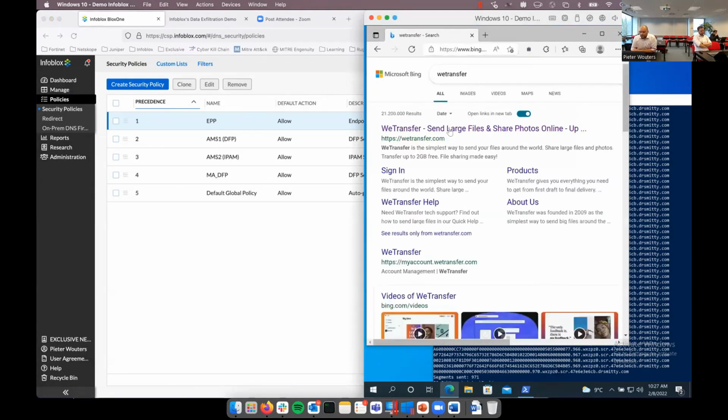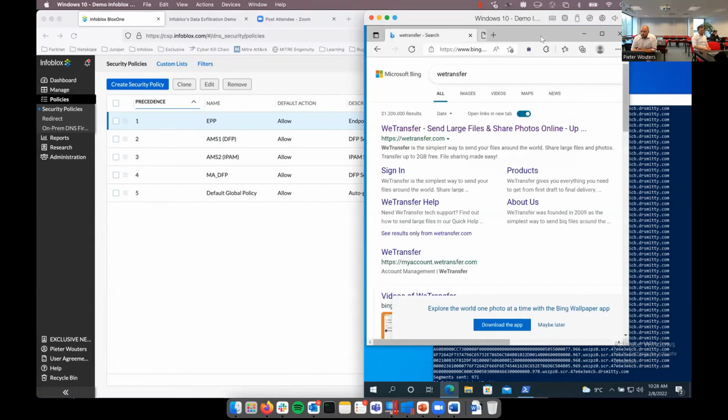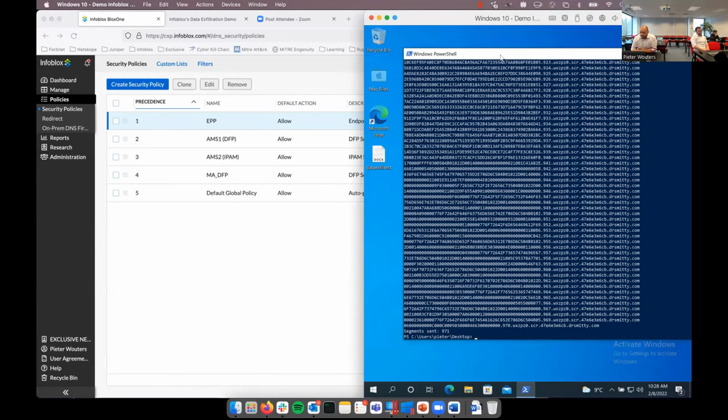So if you look up retransfer, we can do that, but just via ping at the moment. And as you can see here, we're being redirected to the block page. So retransfer is effectively being blocked on a DNS level. As you can see here in the background, the script has stopped running.